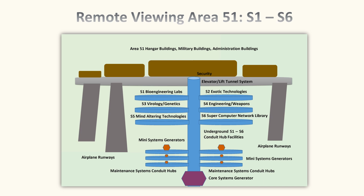It's not done on the surface level facilities because there's, again, the hangar buildings in Area 51, which test out the basic technology that's used by the military to make new planes, drones, spy technology. So that's what the surface level bases are used for in the hangar buildings. There's also military personnel that work in the military buildings themselves, and there's the administrative buildings.